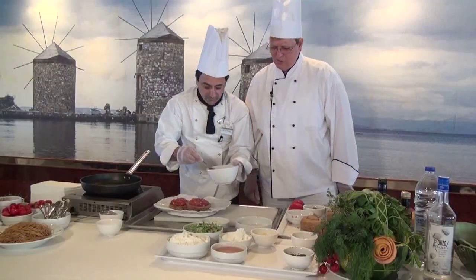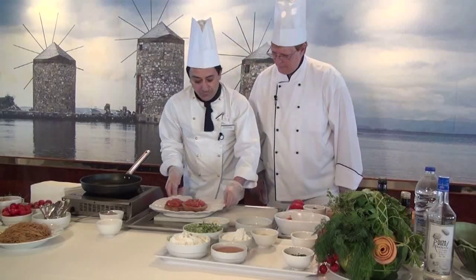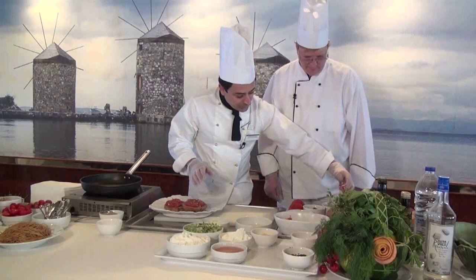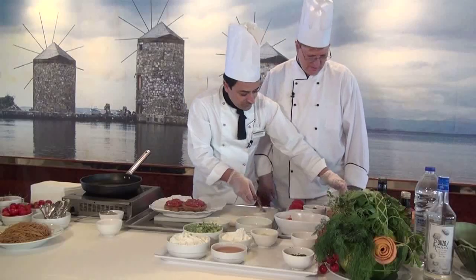Oh, that smells so good. Now, here there is a little variety on topping. So we do one using octopus. This is boiled octopus. This is a very popular octopus.